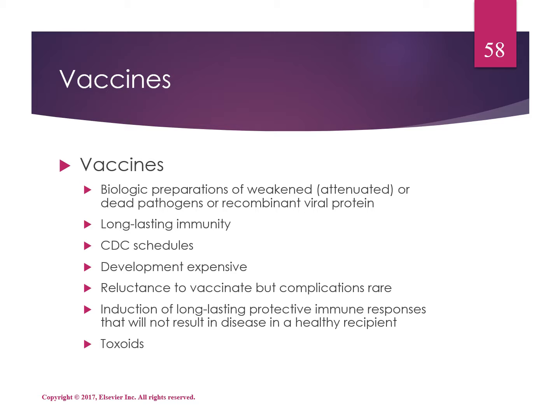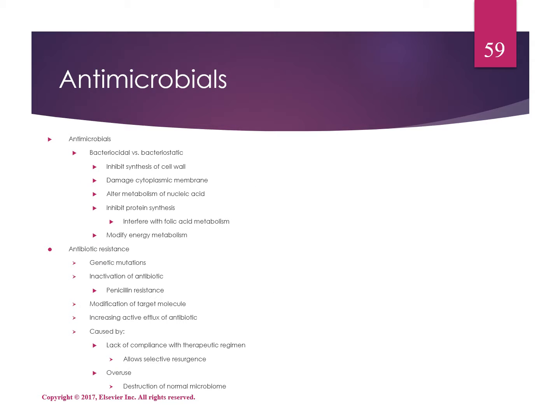We do have a passive immunotherapy, and that is given in the form of immunoglobulin. This is for persons to help them get antibodies immediately, if they've been exposed to Hep A, Hep B, or rabies. So, antimicrobials: bactericides kill the microorganisms, versus bacteriostatic, which inhibits the growth until the microorganism is destroyed by the individual's own protective mechanism.